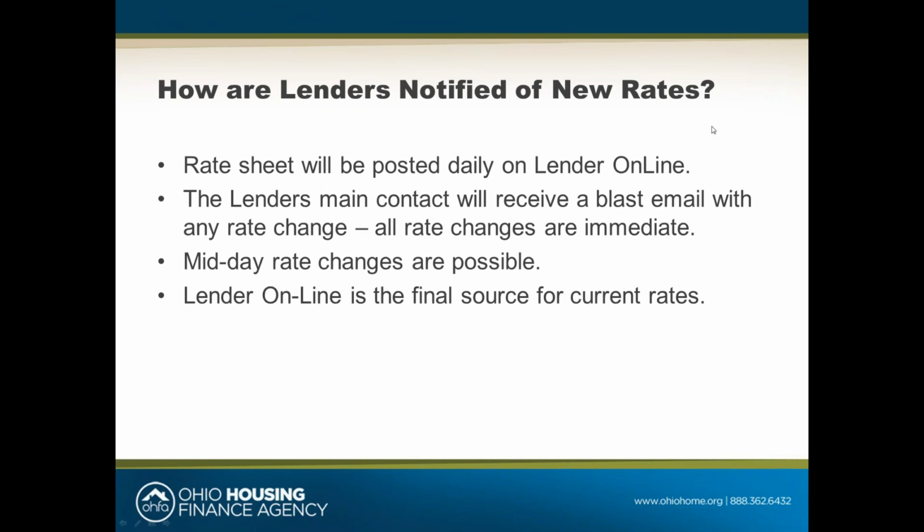How are lenders notified of new rates? When a lender signs up with us, we ask them who they want their main contact to be. And that main contact gets an email from us every day with our rates. As lenders participate in our program, they tend to build that list up so more and more people are getting the rate sheets. But they are also posted on Lender Online every day. They'll be on Lender Online before they come out to you.